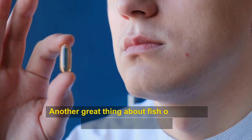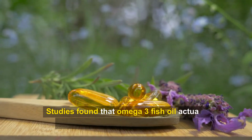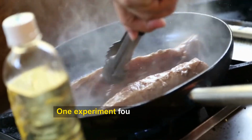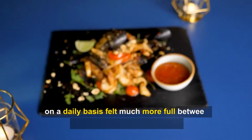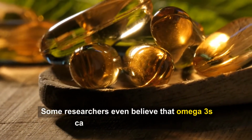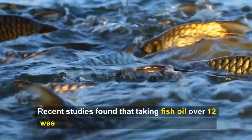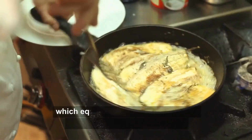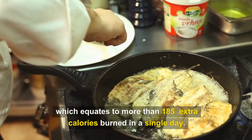Another great thing about fish oil is that it helps with weight loss. Studies found that omega-3 fish oil actually decreases your appetite and hunger. One experiment found that those who consumed fish oil on a daily basis felt much more full between meals than those who didn't. Some researchers even believe that omega-3s can boost your metabolism. Recent studies found that taking fish oil over 12 weeks raised metabolic rates up to 14%, which equates to more than 185 extra calories burned in a single day.